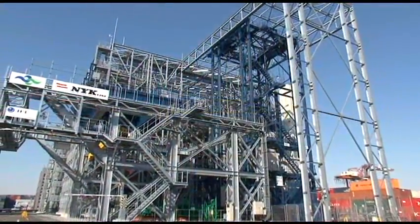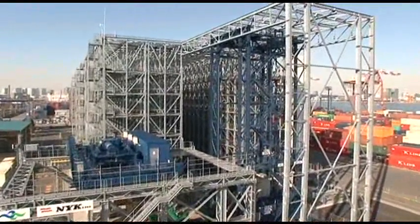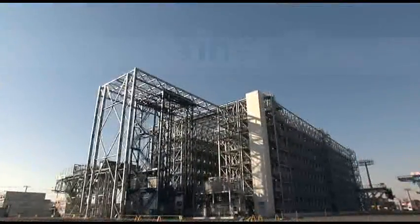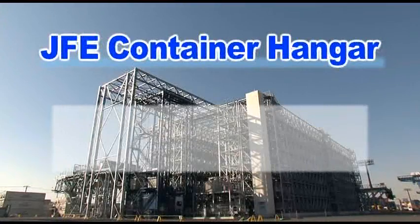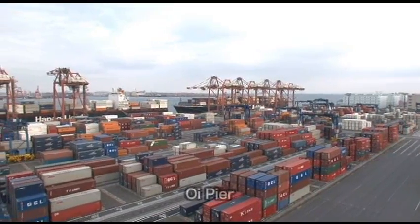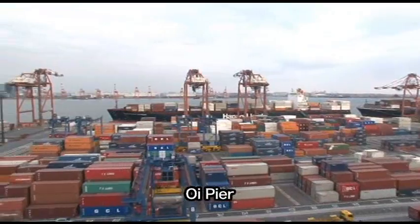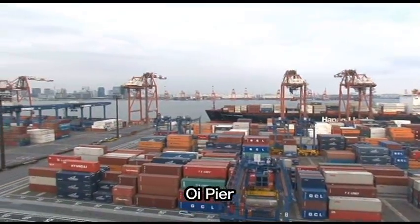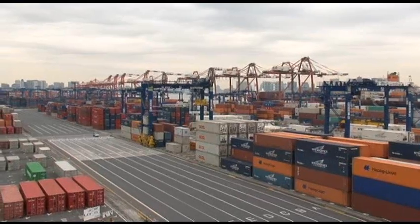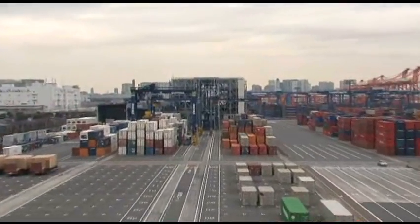JFE Engineering Corporation developed the container hangar, responding to these needs by rethinking the very concept of a container terminal. Oi Pier at Tokyo Port boasts one of the highest container handling volumes in Japan. Our container hangar stands in this terminal.